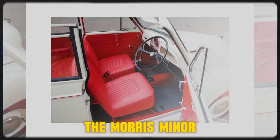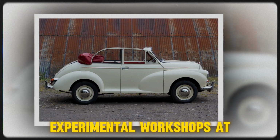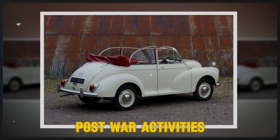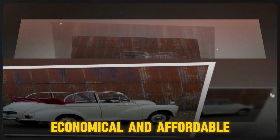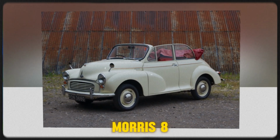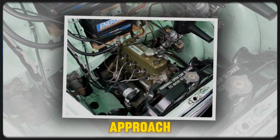The beginnings of the Morris Minor can be traced back to 1942, in the midst of the Second World War, with the first prototype appearing in the experimental workshops at Cowley early the following year. Nuffield Organization, the owner of Morris, was planning its post-war activities even then, confident that a new, economical and affordable family-size car was the recipe for success. The Minor would effectively replace the Morris 8 Series E and had to appeal to both Morris loyalists and those seeking a car utterly modern in its approach.